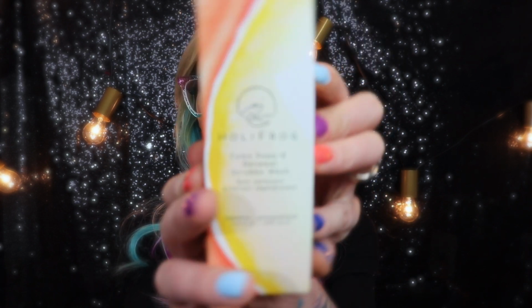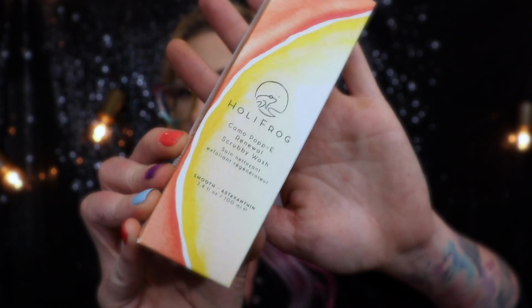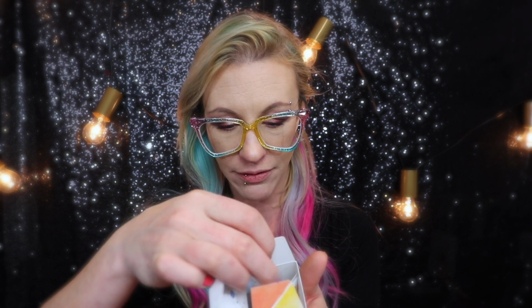The first thing I'm pulling out is by Holly Frog. This is the Como Pop E Renewal Scrubby Wash. On their website, it retails for $40. It says to use, massage gently onto damp skin in small circular motions. No need to apply pressure, just let the scrub do its thing. The formula turns into a milky emulsion when mixed with water. Rinse and pat dry, use twice a week to maintain a smooth complexion, but can be used more frequently if desired. Up your exfoliation ante by mixing in a small amount of Shasta AHA refining wash in with your scrub.